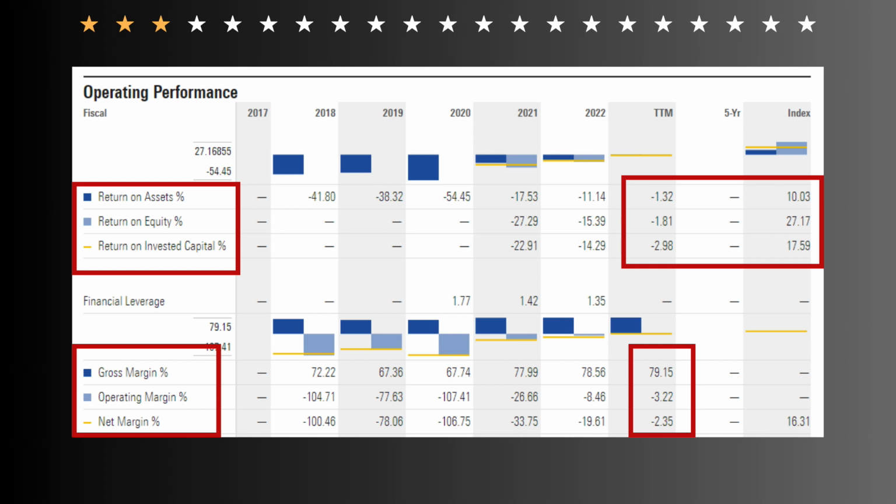Yet another fail. For these 3 margins, we want the yield to at least be above 15%, and if there's a comparable with an index, we want it to be higher than that to give a passing grade. Palantir's gross margins look very healthy at 79.15%, but no comparison, but we'll give it a pass. The operating margins are at negative 3.22%, a negative number, so we fail that. And net margins are negative 2.35%, another fail. For this section, we add 1 star out of a possible 6.